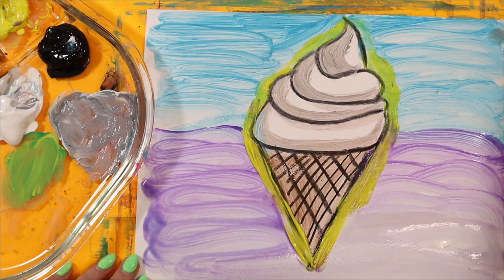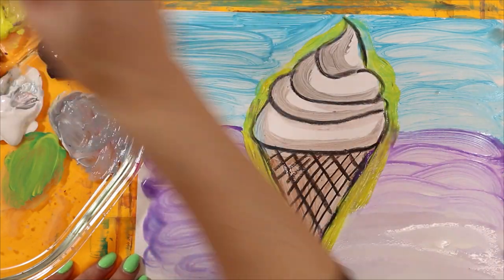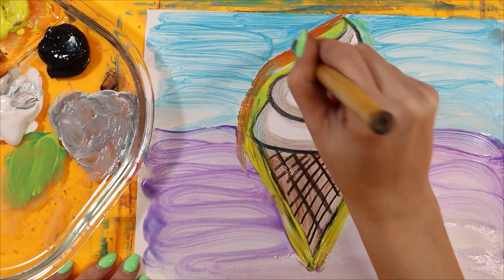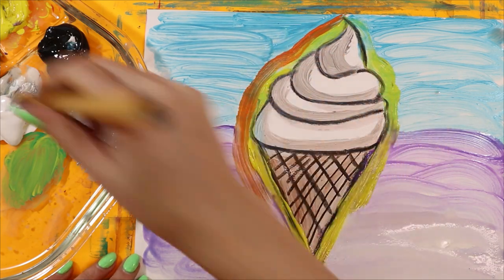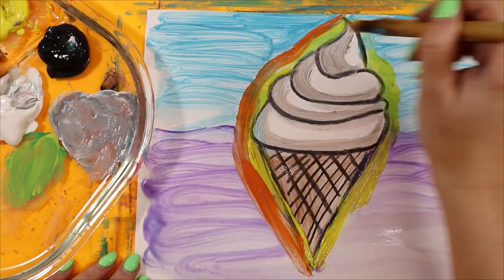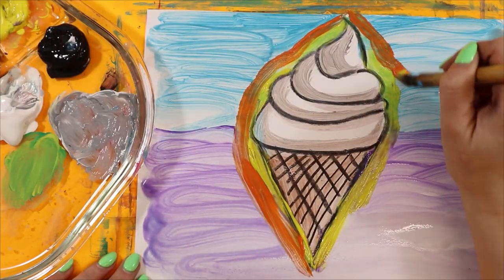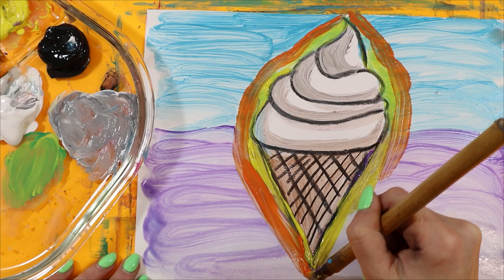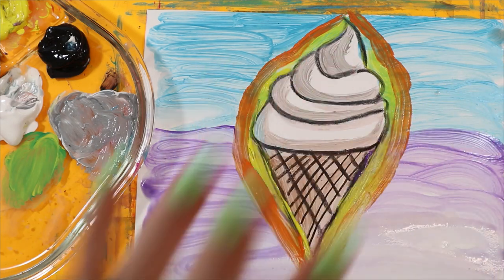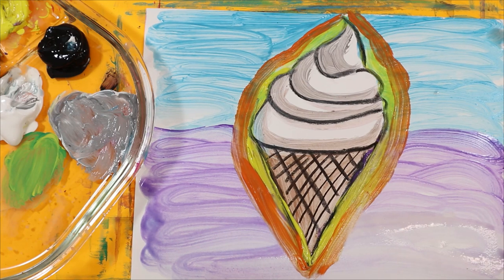Okay, now let's go around that in orange. Now we're gonna do a double outline. Put some orange around. And it's really sticking out in our page because these are complementary colors to blue. Higher contrast. Oh yeah, and this ice cream's different. Check that out. But I feel like we need something else. What else do we need?